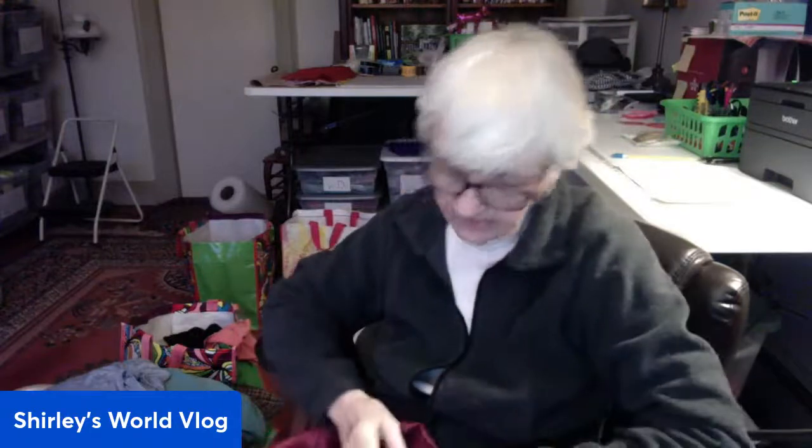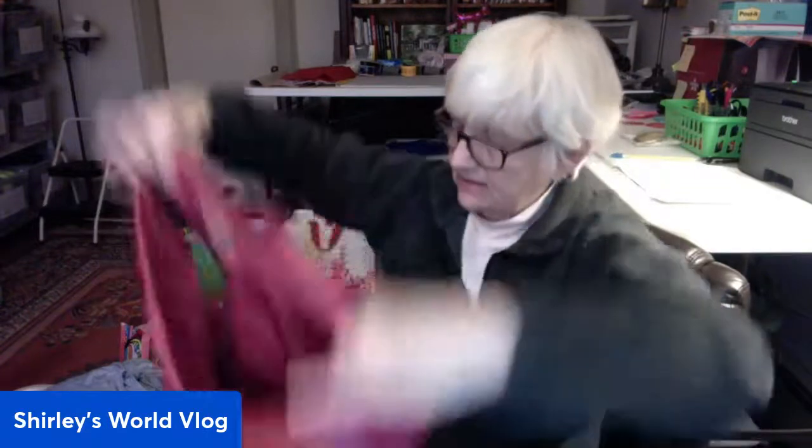I don't know. I have to look this up. This is a size 10. Zips down the back. Who knows? This could be a $200 dress. Most likely not, but.